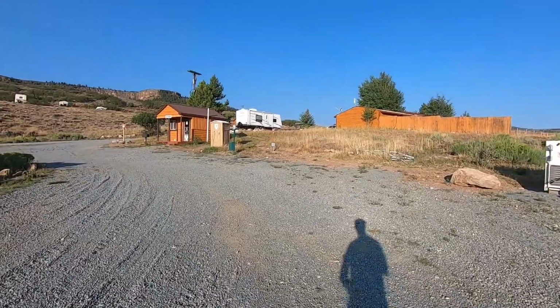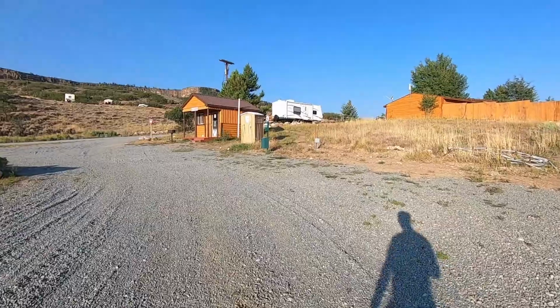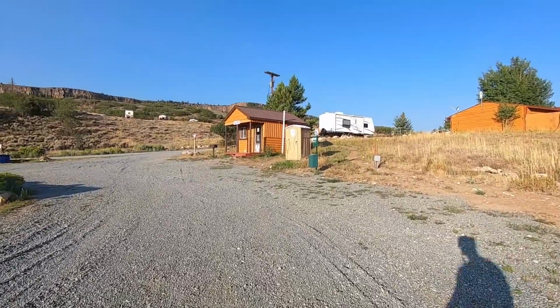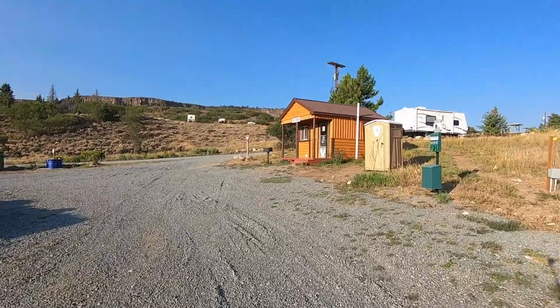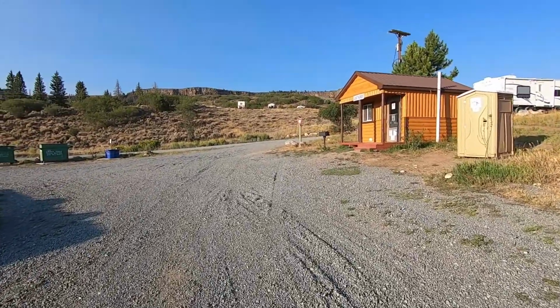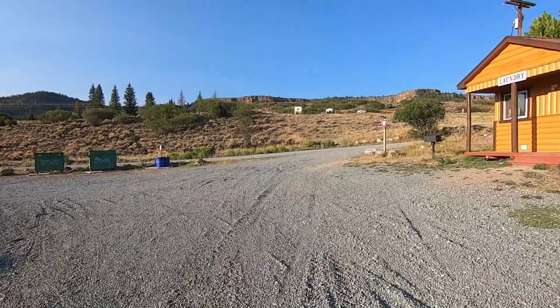There's plenty of room. We were really fortunate that all our neighbors were really friendly. We enjoyed talking and meeting some of the folks. We met some folks in a little Class B Travato, and they gave us a little tour of their RV. That was a lot of fun, and the other folks that came after they left were a lot of fun too.